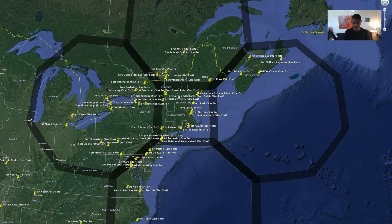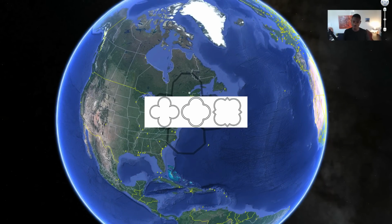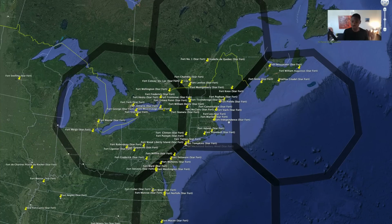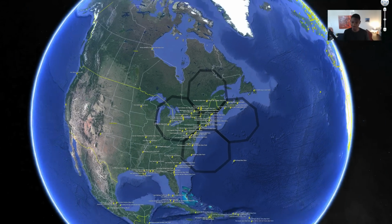And now, here's a northeast quadruplet. We'll call this a quatrefoil, because look at it. It looks just like a quatrefoil. And what do we find at the center of this one? We find New England. Specifically, every state that's in New England is within this centerpiece. And it's interesting to note that New England is where we're told the first settlers came to the New World. Right, so they came to the center of this quatrefoil.